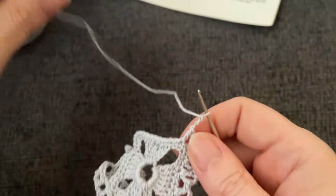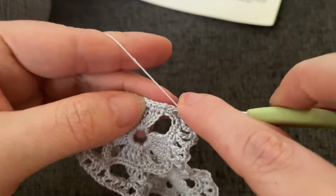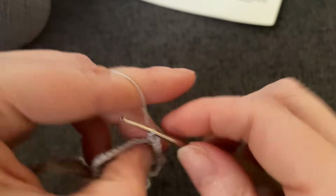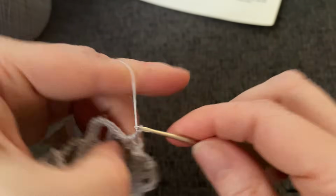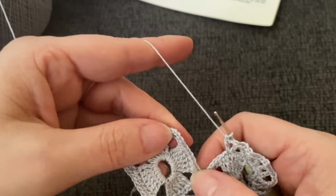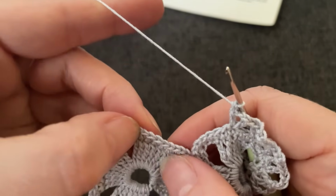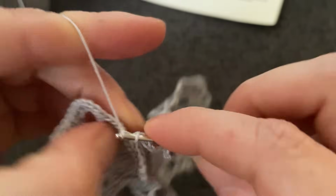Dang it. Now we skip 2, 1, 2. And skip 2 again. Yes. 3. Then come over here and count. Look for our 3 single crochet, and there they are, 1, 2, 3. There's the center. So we go 1, 2, 3, 4, 5, 6, and 7. Yarn over, and into that 7th stitch, we work a V-stitch.